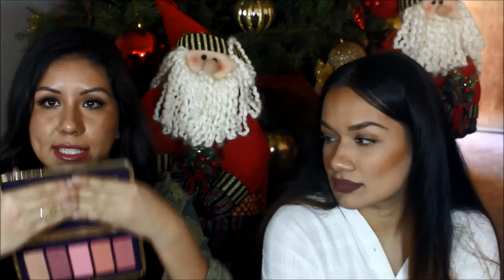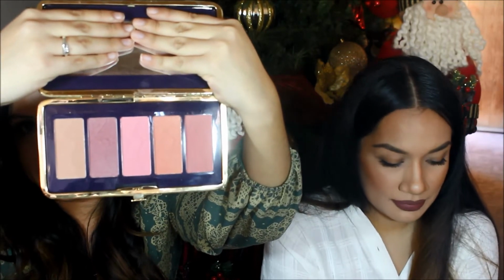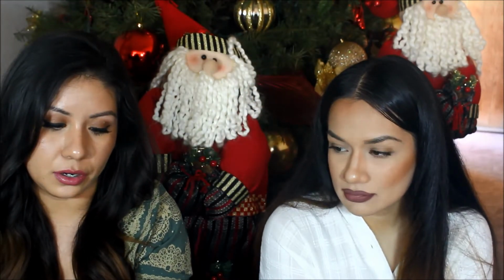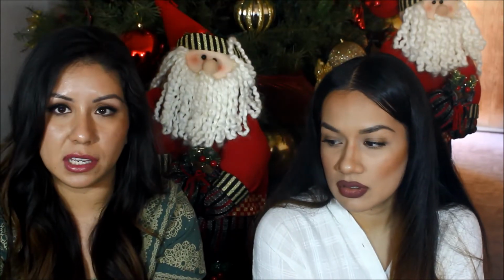Okay, so for palettes, I have three different palettes. Starting off with my all-time favorite, which again was purchased more towards the holiday season, and it's the Tarte Pinup Girl Amazonian Clay blushes, and it has five different blushes, and it gives you a variety of either a mauve-y, more plum color, a pink, a peach, and then more of a rosy blush.